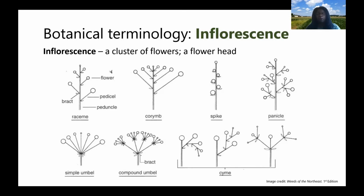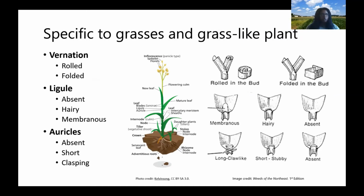Apiaceae formerly is also called Umbelliferaceae. I think we can all figure out why. From here, I'm going to talk about the specific botanical features of grasses and grass-like plants, so monocots. Over here, you can see a general diagram of a monocot, and here's an example of that inflorescence. This is a panicle type. This region is the collar region. The sheath here is the lower part of the leaf that surrounds the stem and younger leaves of grass.